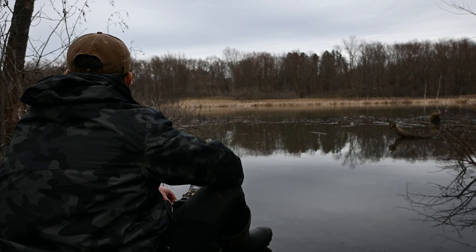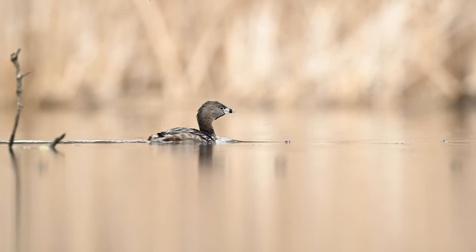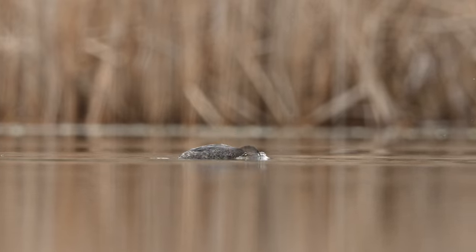I ended up leaving my spot about an hour after ending my vlog. As I was heading back down the road, I found the pied-billed grebe foraging on the pond a little farther down from where I was set up. I got into position as close to the bank as I could and managed to get a few shots of this interesting species.